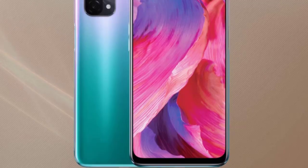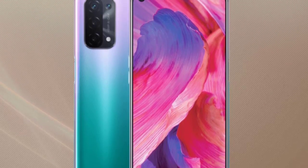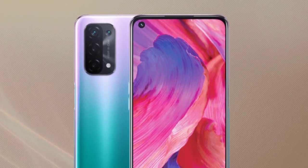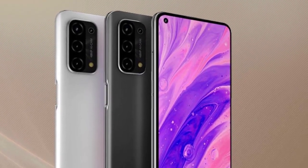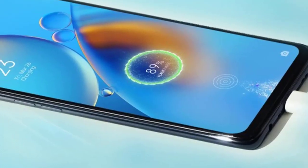There's no dedicated telephoto camera, so the Oppo A74 5G's 2x zoom settings rely on cropping in on that main sensor. There are enough pixels to make these usable, but they're distractingly fuzzy beyond 2x.